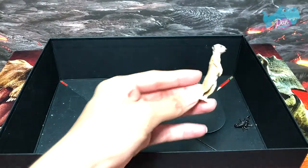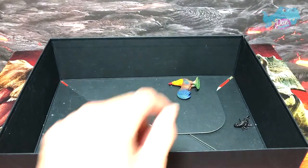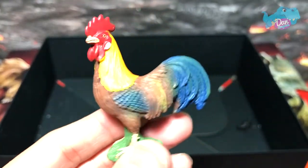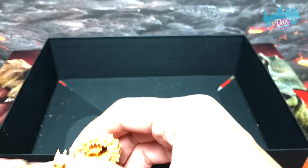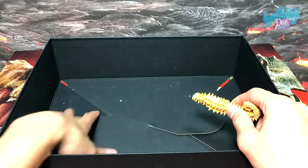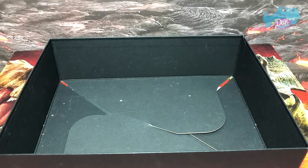Okay, what about this? What do you call this? A weasel? Not too sure. If you guys know, please let me know down below. And right here we have a rooster. Scorpion looking very scary. And our last piece of the day seems to be missing. It's missing a head. But that's fine.